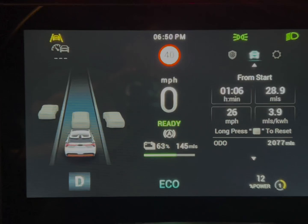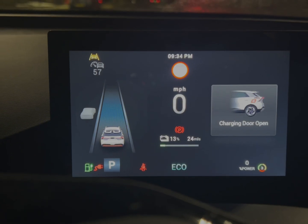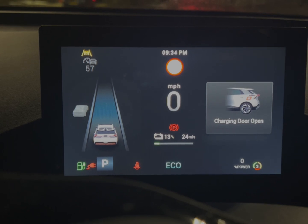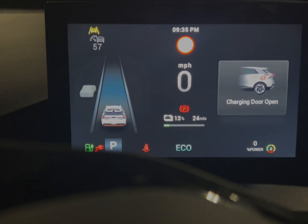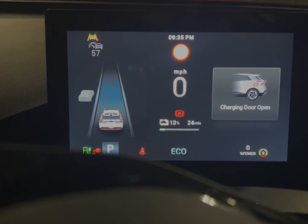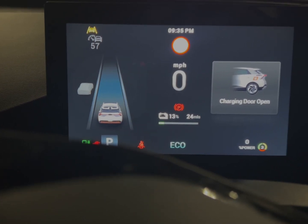145 miles on the battery, 63% left, and I have still got 61 miles to go. So hopefully we'll be making a move very soon. So here we are, just reached home, and here is what it looks like. 13% left. I'm very glad that I stopped and charged the car, even though I only added 25%. But trust me, those 25% were lifesavers, as we were stuck in traffic for 45 minutes to an hour.